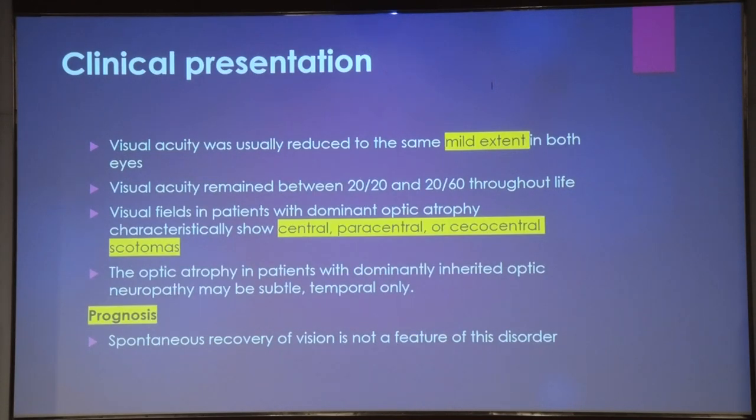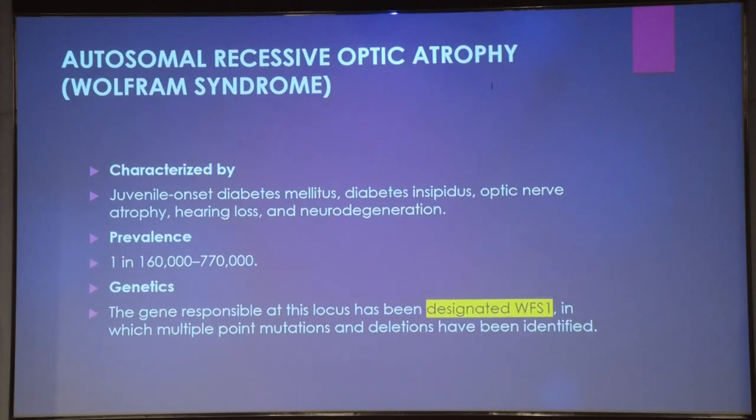Visual acuity is usually reduced to the same mild extent in both eyes. It remains between 20/20 and 20/60 throughout life, and visual fields may show central, paracentral, or cecocentral scotomas. And the optic atrophy may be subtle or may just have a mild temporal pallor. Spontaneous recovery of vision does not happen.